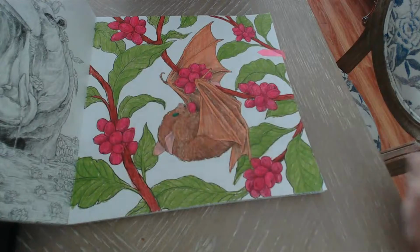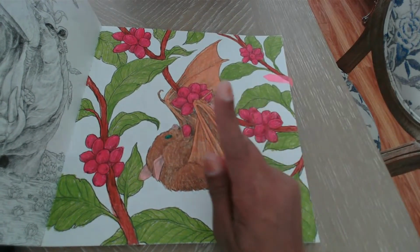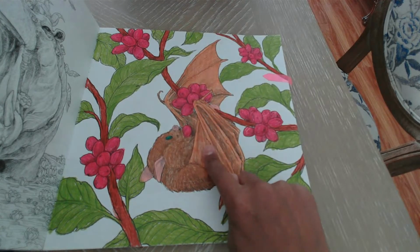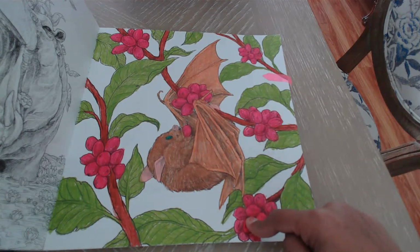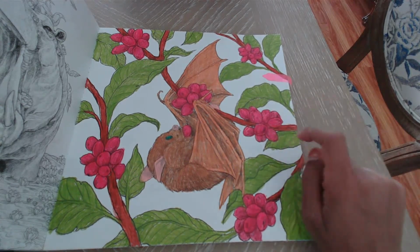I'm in love with this picture. I really love the way I made the bat look. I had to use my Holbeins for the bat. The wings were Luminance. These green leaves were Fabric Crystals. The red was Prismas. The brown here was Black Widow. I will tell you that right now.